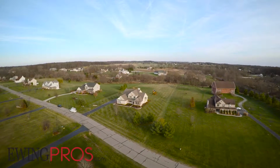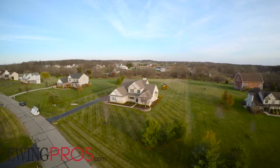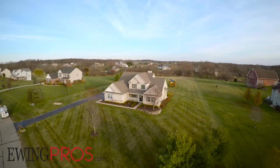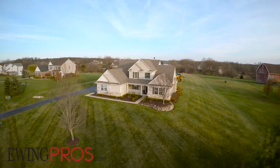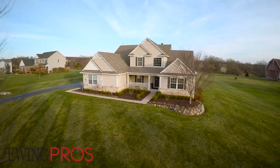This great first floor master, located just about 15 minutes northwest of Ann Arbor, has extensive updates that have just been completed, including paint, granite countertops, and new maple hardwood floors, and the list goes on.